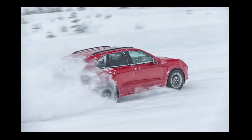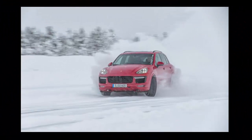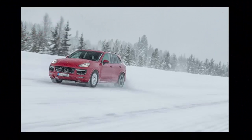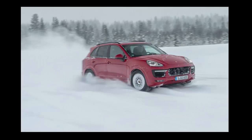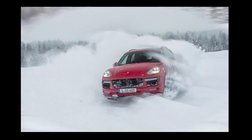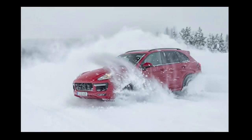The GTS, a turbo-look version of Porsche's best-selling model, which slots between the S and the Turbo, has lost two cylinders but gains 20 horsepower in the transition from its former naturally aspirated V8 powerplant to the new twin-turbo V6. This is the same blown 3.6-liter V6 that powers the revamped Cayenne S, but here it's tuned to deliver 440 horsepower and 443 lb-ft of torque rather than 420 and 406.